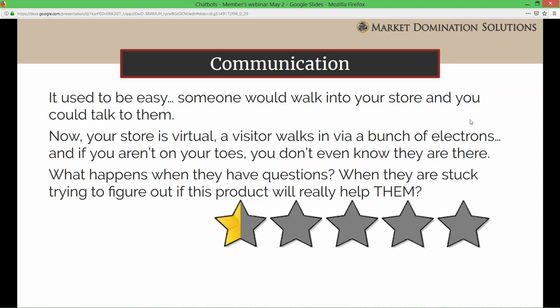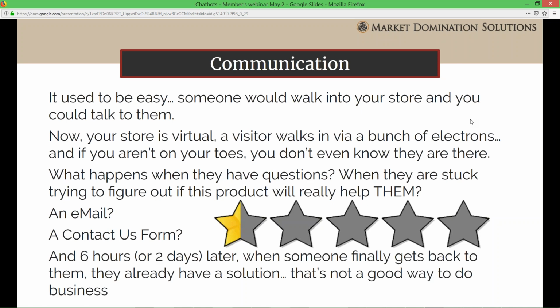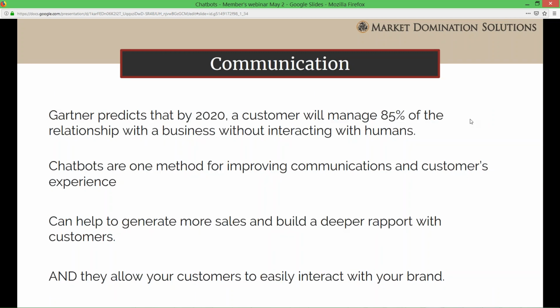And what happens if they have a question? How can you help them? What are they going to do? Send you an email? Put in the information on a contact us form? At some point in time, you're going to check your email and say, oh wow, this person's got a question. And a few hours later, or more realistically, a couple days later, community, thank you, yeah, that's what I was looking for. Couple days later, sometimes somebody gets back to you, right? And by then they've already got a solution and they're gone, right? Sale over, finito. And this is a terrible way to do business.